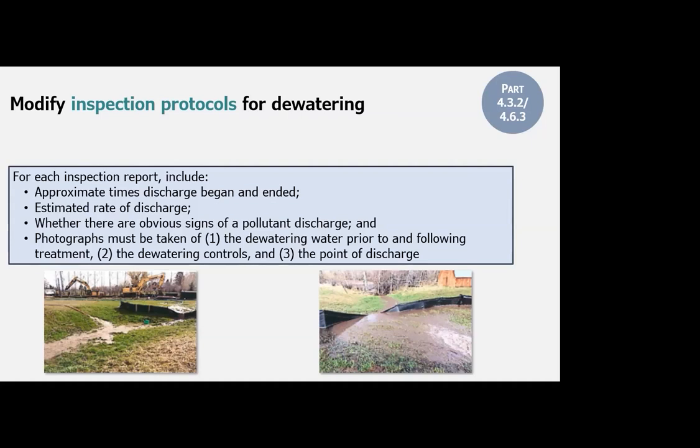Look for obvious signs of pollutant discharge. Again, sediment plumes, unusual color, odor, decreased clarity, those kinds of things, foam. And also in your records, have photographs of the dewatering water prior to and following treatment, the controls, and the point of discharge.